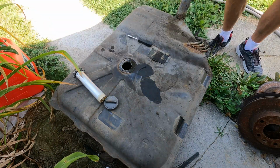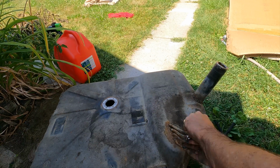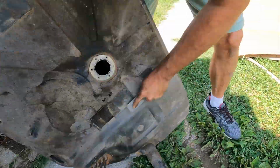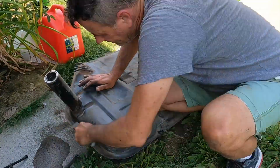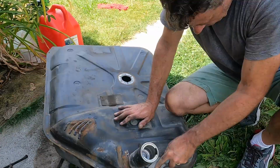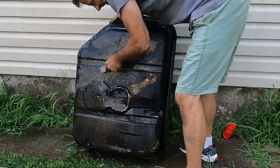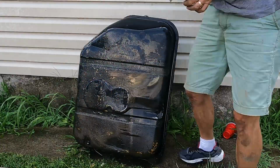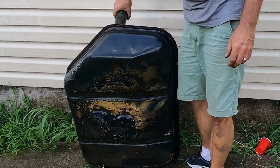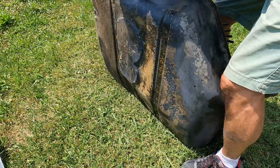So next I disassembled the tank and removed the fuel pump and everything else. Then I went at it hard with a wire brush to try to clean up all the dirt and filth and everything else that was on the tank, and even scrape off some of the rust. Next we hit it with a hose and a lot more wire brush scraping. After we were done with the hose, we went ahead and turned it over, drained everything out. Then I used a vacuum to try to vacuum out all of the remaining water that might be in the tank.